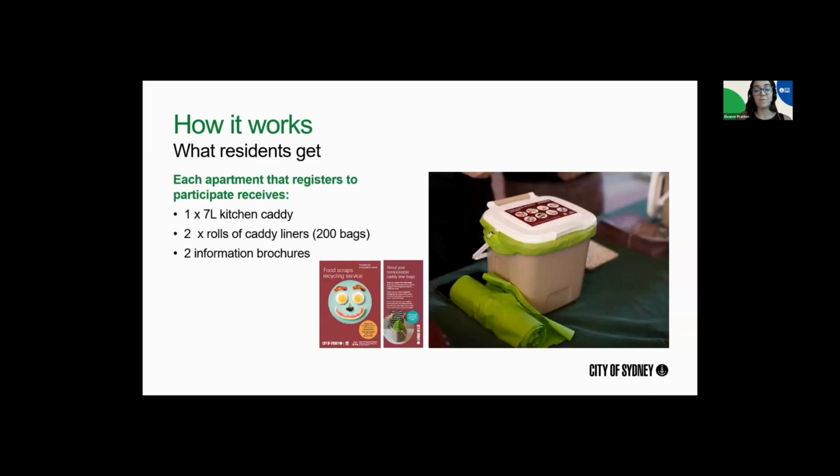Registered residents receive a pack that contains one 7-litre kitchen benchtop caddy, 200 certified compostable caddy liner bags, and two information flyers. We do have a limit of one kitchen caddy pack per household. A household can, however, register to be involved at any time, and we do weekly deliveries of these caddy packs on Thursdays.